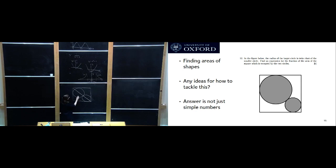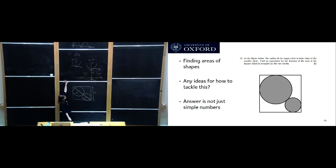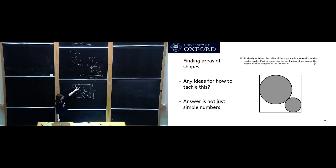Okay? So the radius of the large circle is twice the radius of the small one. So I'm going to call the radius of the small one r. So the radius of the other one is 2r. The length of the square I'll call a. You can call it any letter you want. You can call it x if you like. And so what I'm looking for is the area of the two circles divided by the area of the square.